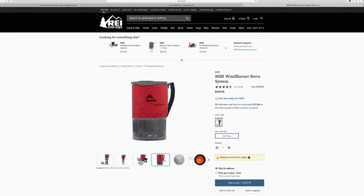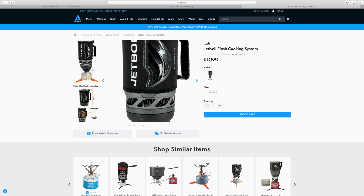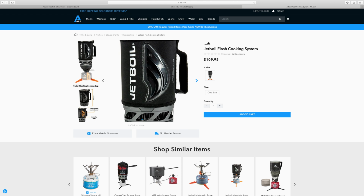The current price of the MSR WindBurner online is about $150. Now, it does appear that Jetboil is the more economical choice. I went online quickly and I found a similar stove with about a similar capacity, and it was about $110. Online reviews of this stove system are overwhelmingly positive. I suspect that I got the one bad apple in a batch of great stoves.